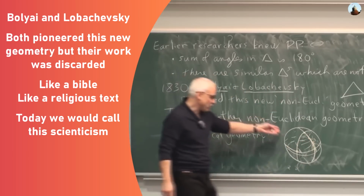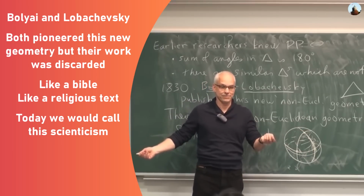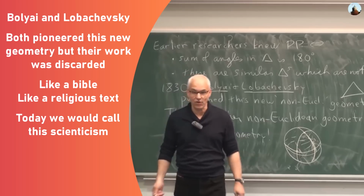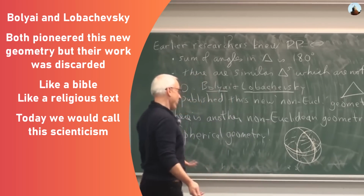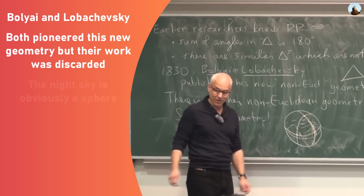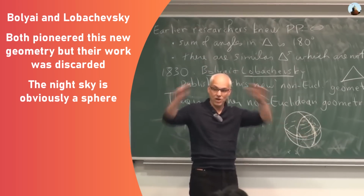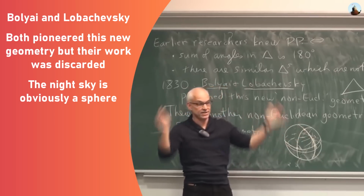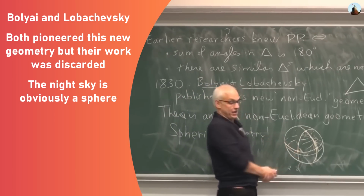And in fact, this kind of geometry had been studied for millennia. Ptolemy had studied this. All the astronomers were more interested in spherical geometry than they were in planar geometry because, as I've mentioned many times, the night sky is obviously a sphere. What goes on in the night sky is really happening in the celestial sphere, and so it's obvious that the sphere was important.